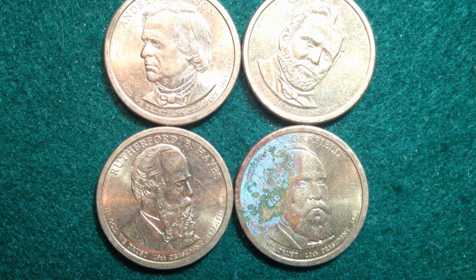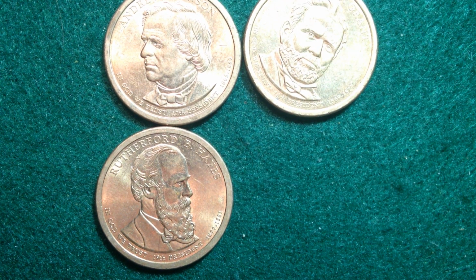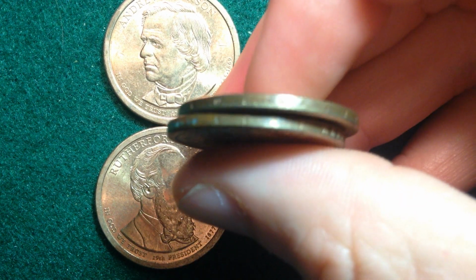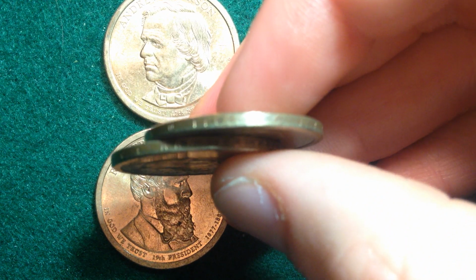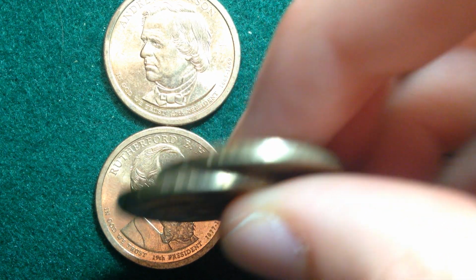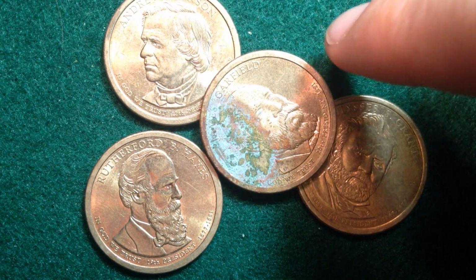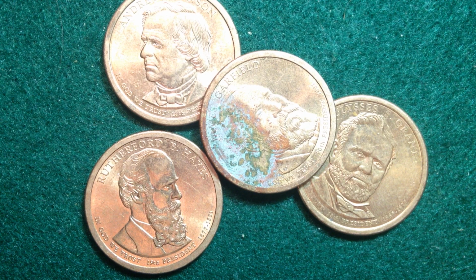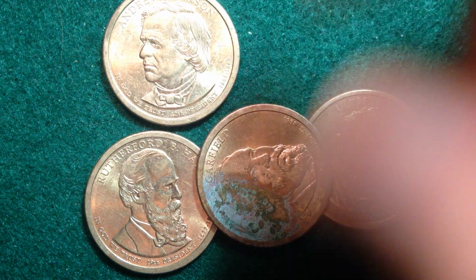Now the position A versus position B is something that you might not be familiar with. PCGS officially started recognizing in 2007 the position A versus position B. Now that has to do with the direction of the lettering on the side. Position A indicates that the edge lettering reads upside down when the presidential portrait is face up. So if you've got the edge lettering facing this way, facing down, that is going to be position A. And with position B, the edge lettering reads normal when the presidential portrait is face up. So if you tilt it this way, the lettering will be reading up.